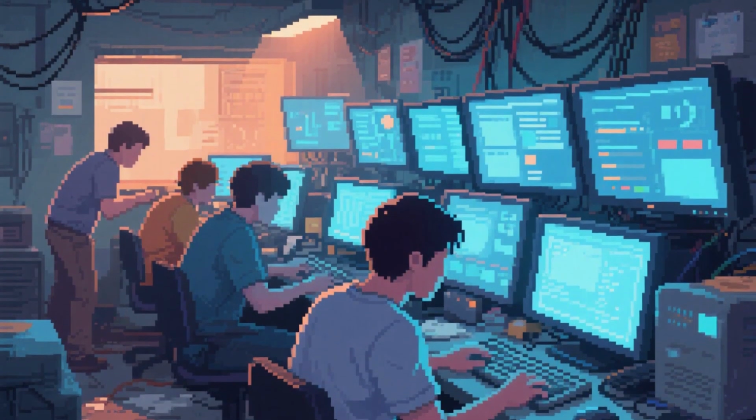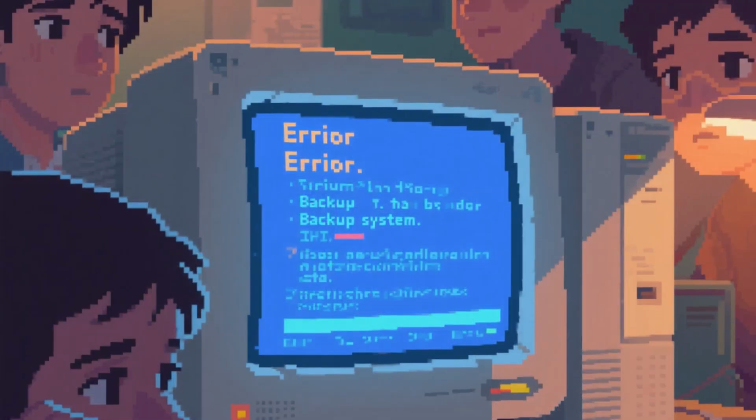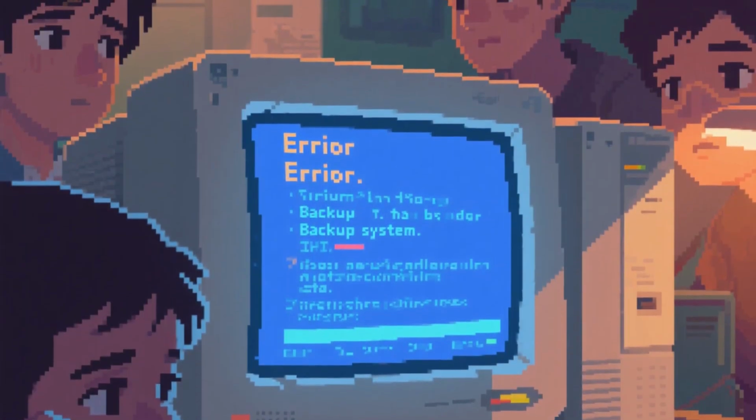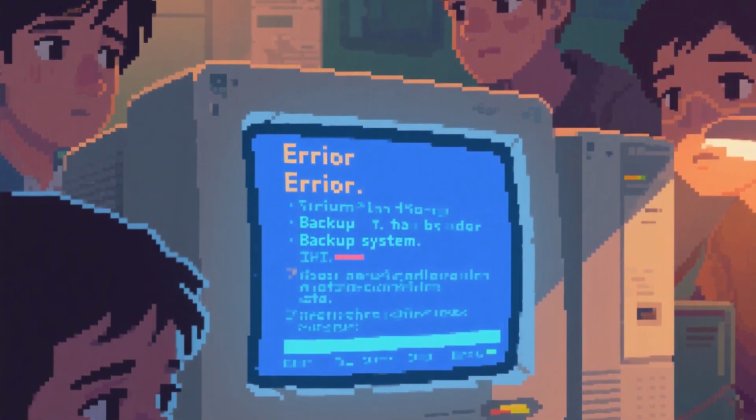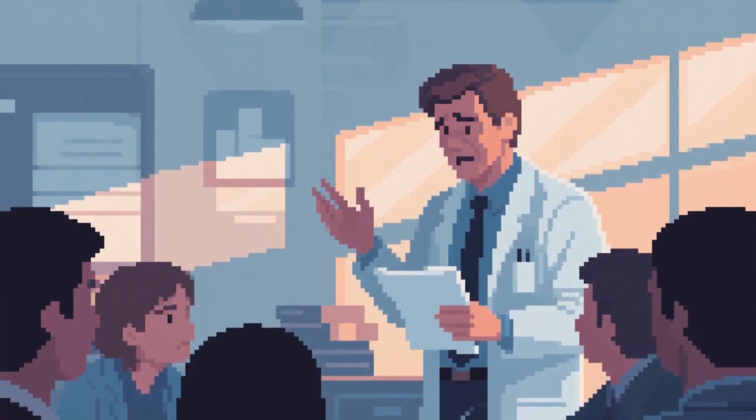Meanwhile, your team works frantically to isolate clean systems and begin restoration from backups. The challenge is enormous. The hospital's backup systems are partially encrypted too, and the most recent clean backups are from 4 days ago. Dr. Foster reports an escalating crisis.